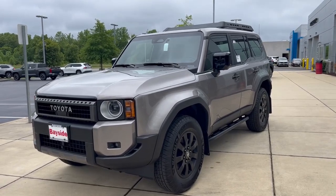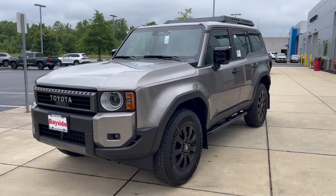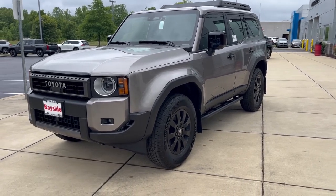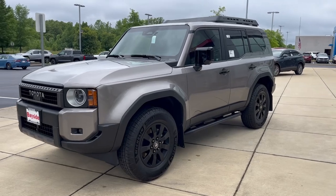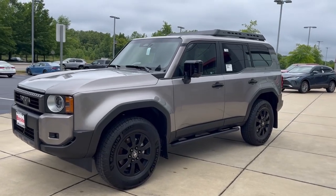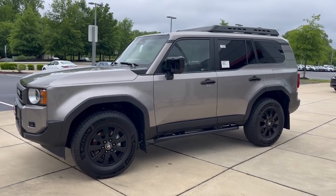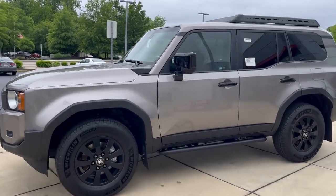Here's a little walk around video of our 2024 Toyota Land Cruiser First Edition. This is a completely redesigned body style. I think it looks great. And this is a first edition, so not very many of these were made. Not very many Land Cruisers are made in general, and certainly not the first edition. Let's take a look.